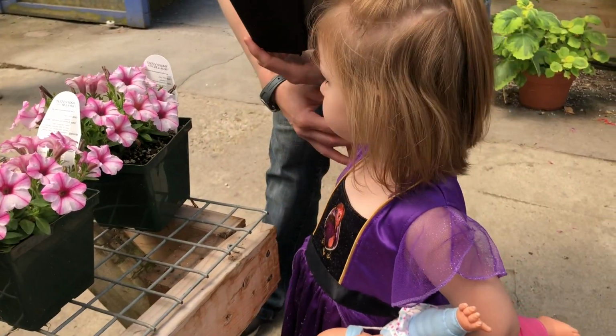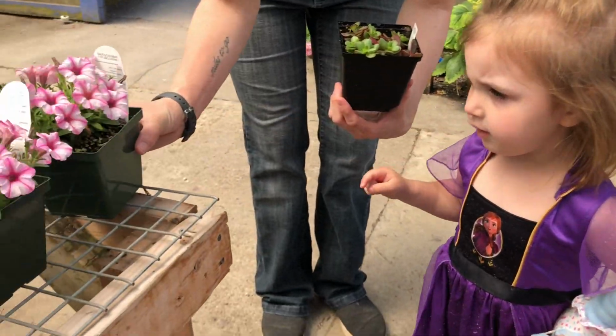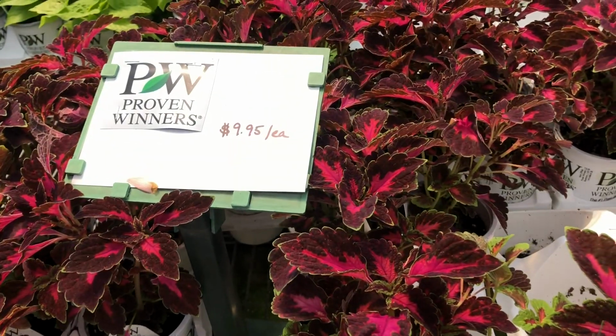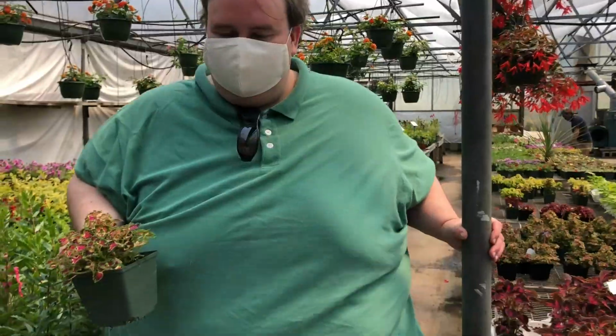Do you want to get a pink one, too? Okay, which one? You can only pick one. You want this one? Yeah. Ours will go here. And John's are up there. These are $10 a piece. That's pretty nice. You like them? They were $5.50 maybe.